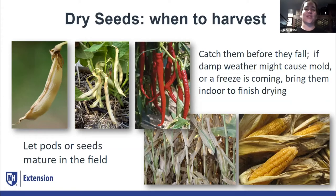And so if you're a person that has been gardening for a couple of seasons and you notice that, oh, hey, I didn't actually plant chives this year, but there the chives are, those are one of the dry seeds. And so that also includes things like peas and beans and peppers and corn. With these, you want to let that fruit mature on the vine or mature in the garden, if at all possible.